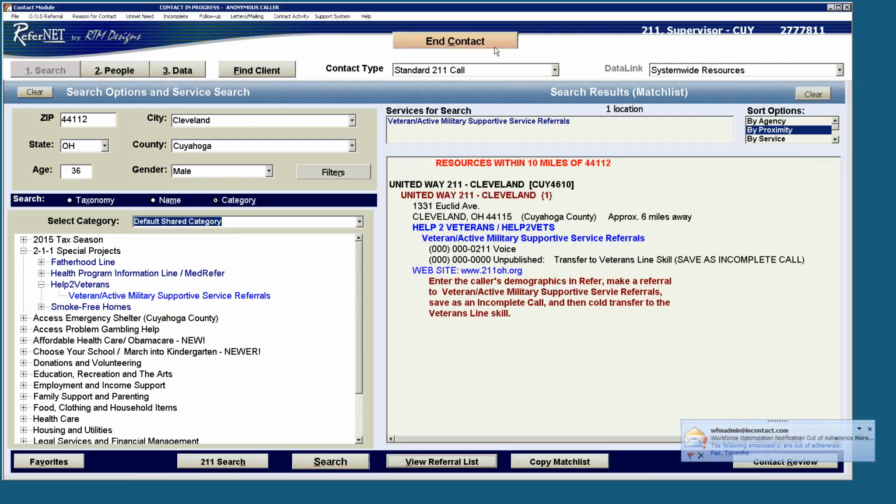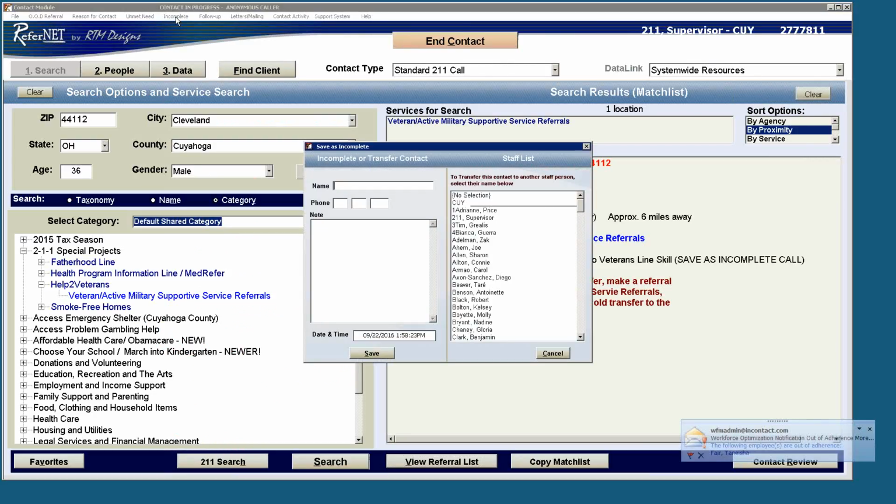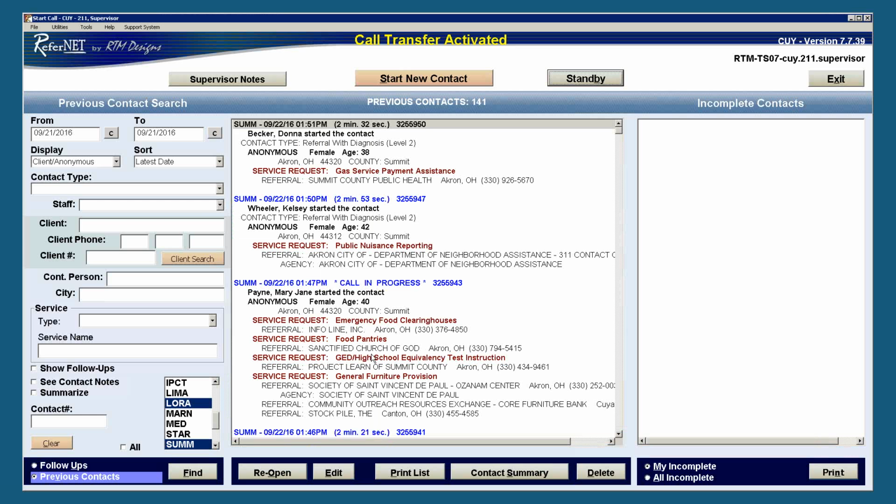So we'll save the referral, and then you would go to your incomplete, give the veteran's name, their phone number, a brief description, and then you'll find Help2Vets is this 310. And then that closes out the call and saves it as an incomplete to Tim.